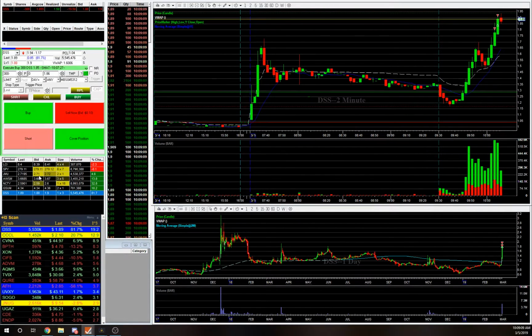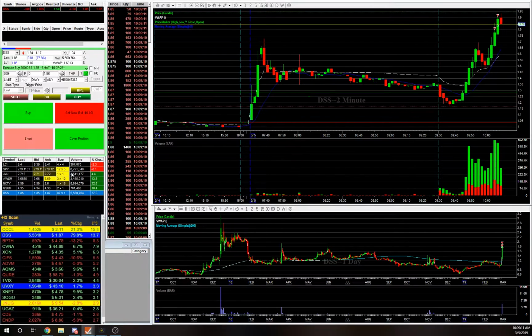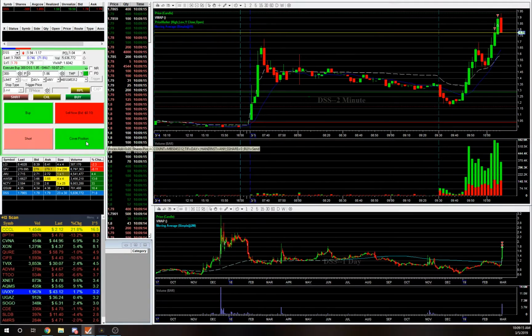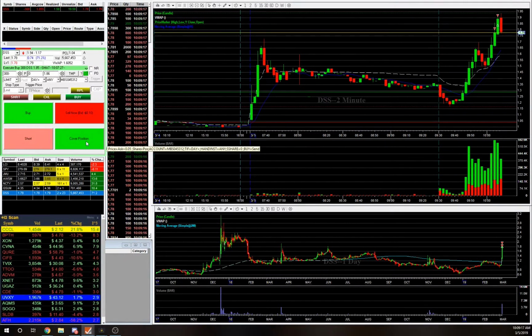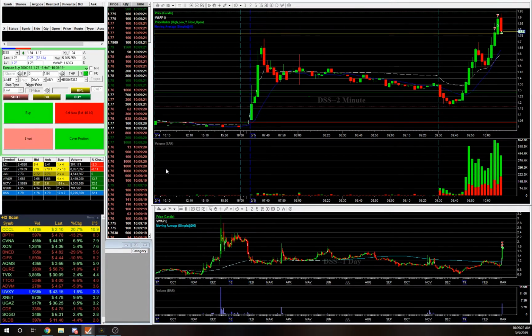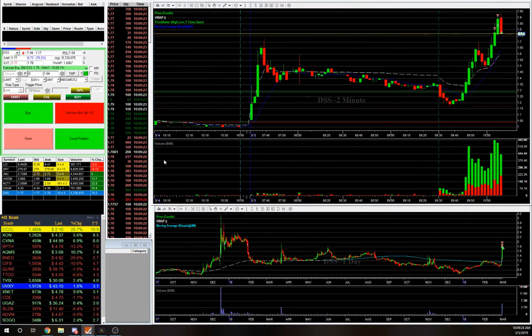Once you get this close, it's usually a magnet. But hopefully we get this pullback first. It's looking like we might get it. Okay. Going to look to take it here. Just seeing if it'll push further. And we're going to take it. All right.